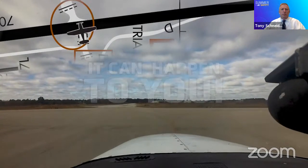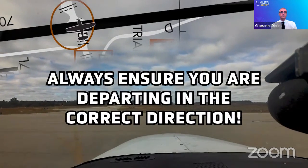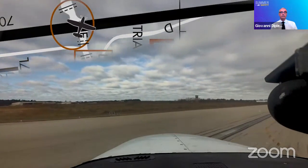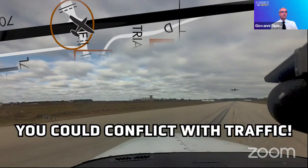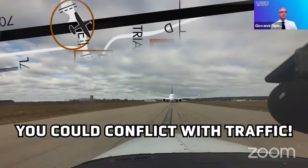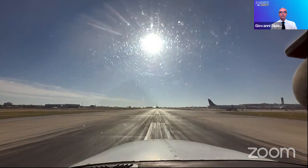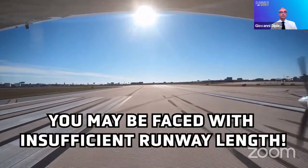Let's review some common causes of intersection takeoffs in the wrong direction and some best practices to help you avoid them. The risks associated with the wrong direction takeoff are serious. The aircraft could conflict with traffic on approach, traffic holding in position for full-length departure, or with traffic on a different runway altogether, resulting in a near miss or accident. The aircraft could be faced with insufficient runway to get airborne depending on the runway length available from the intersection. The consequences of wrong direction takeoffs are serious.